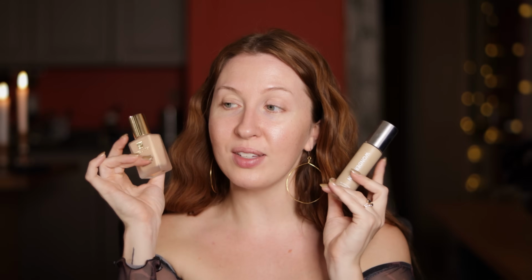Foundation. When am I not mixing foundations? I have really been enjoying trying out the new Wonderskin Olive Foundation in Echo, mixing with different foundations to get a really nice match for me. And I love just playing with different formulas. So this is the combo today, Estee Lauder Double Wear in 1N1. And this is the shade Echo from the Wonderskin Foundation.